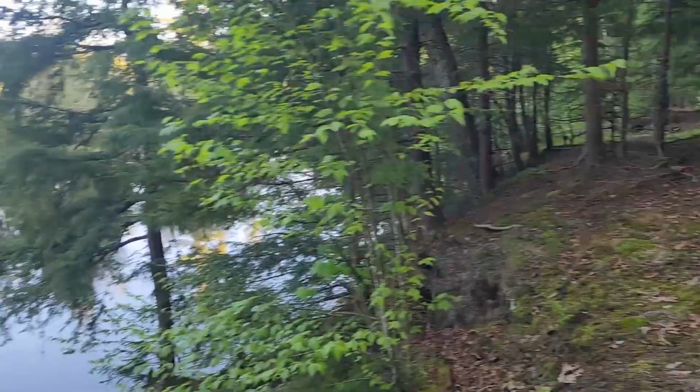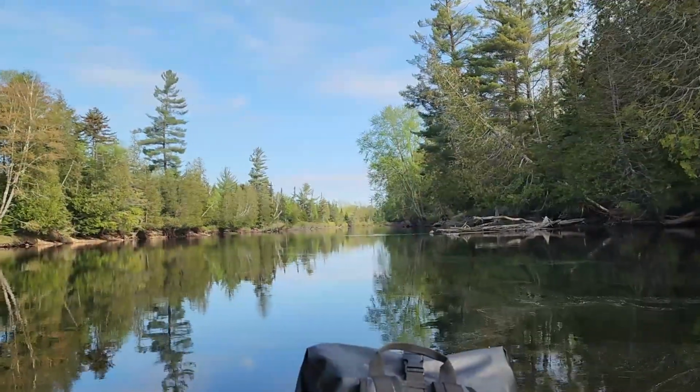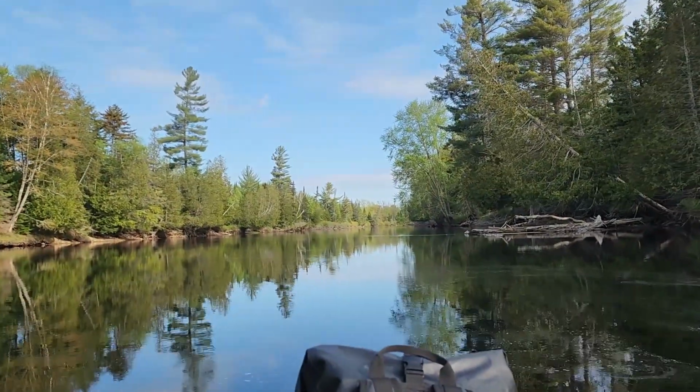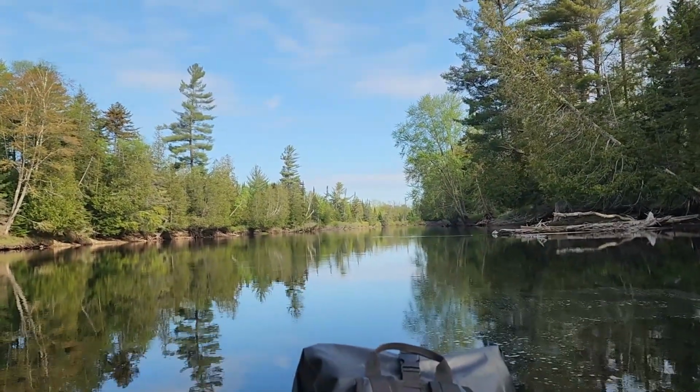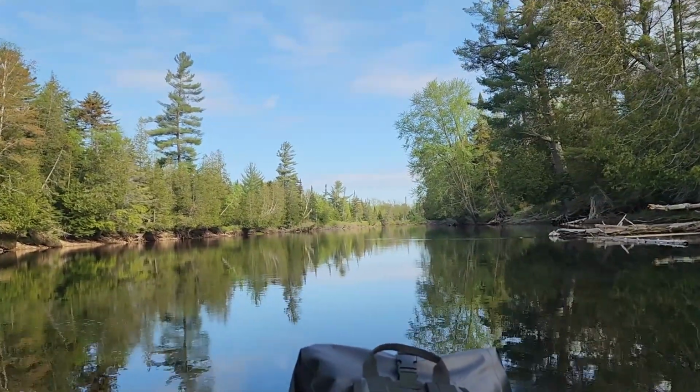Alright, we're signing out. We're going to head home. Going back downstream, heading back to the car. Campsite's all cleaned up, everything's packed, and we are on our way.